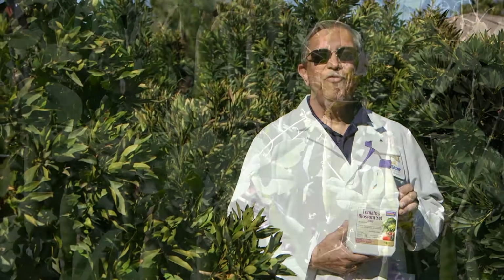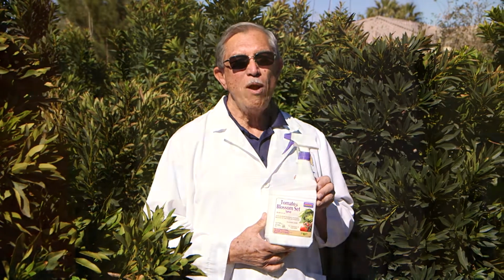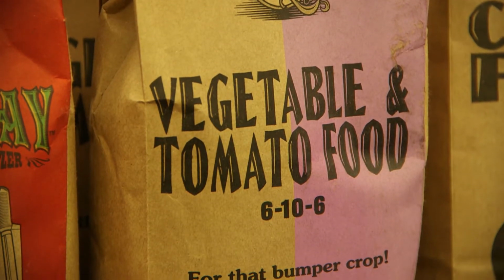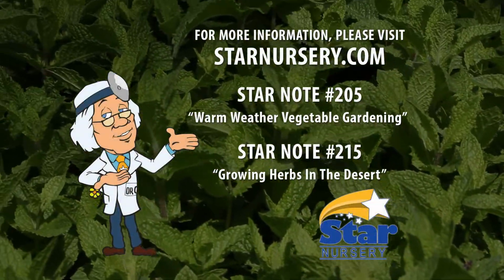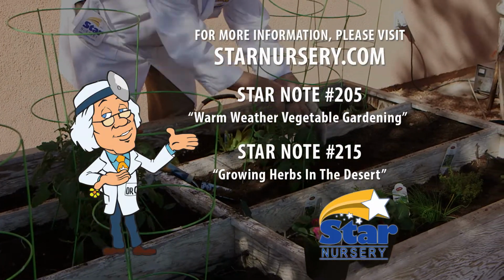Use tomato cages or support stakes for tomatoes and string trellises or wire supports for vining peas and beans. If you are having trouble with your tomatoes setting fruit, use the Blossom Set spray and keep your soil evenly moist but not too wet. Use Dr. Q's vegetable and tomato food as per directions throughout the growing season to keep those crops coming on strong.